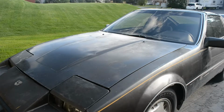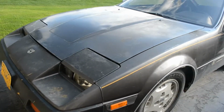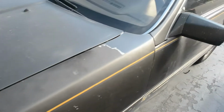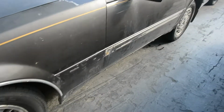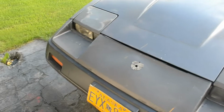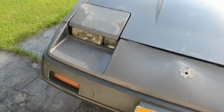Okay, so let's talk about the exterior first. It looks better on camera-ish, but the paint is just bad. It even has a clear coat failure. The decals on it have peeled off. Someone attempted to remove the exterior trim, but failed miserably. The paint on the headlight buckets is just gone, it's missing the Z badge on the front of the nose, and the bumper's not even aligned. It's annoying.